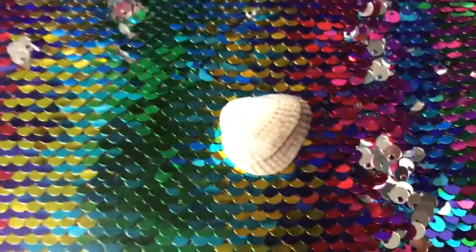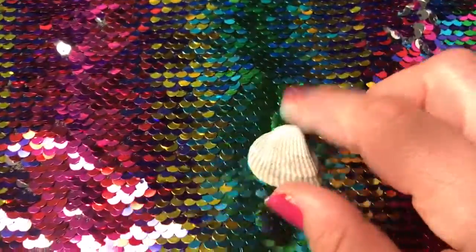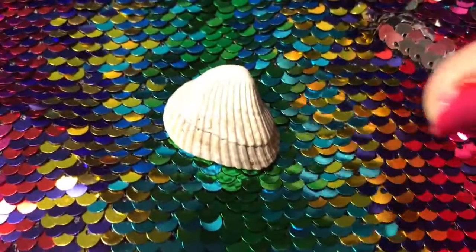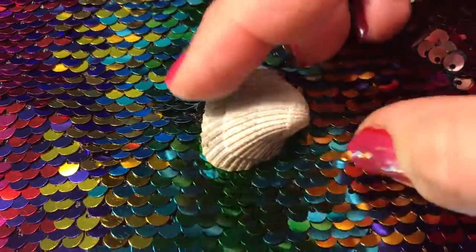What? How did that shell get back over here again? Does it have legs? Did it crawl over here? I've never seen a shell crawl. That must be a magic shell. What do you think? I think it's a magic shell.